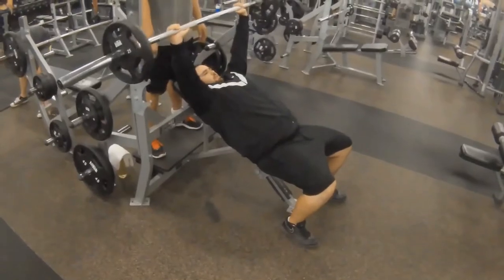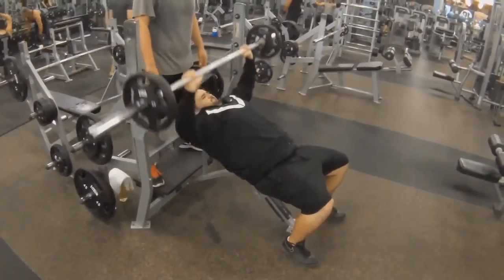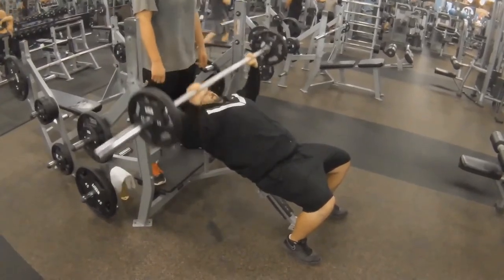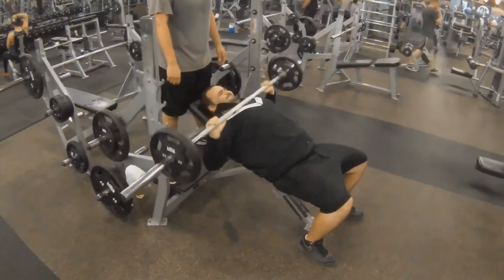Moved on to the incline bench, went for 3 sets. First set, I got 10 reps. Second set, went for 8. And the last one, I knocked out another 8.